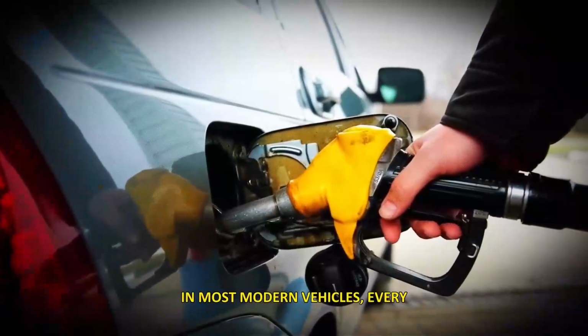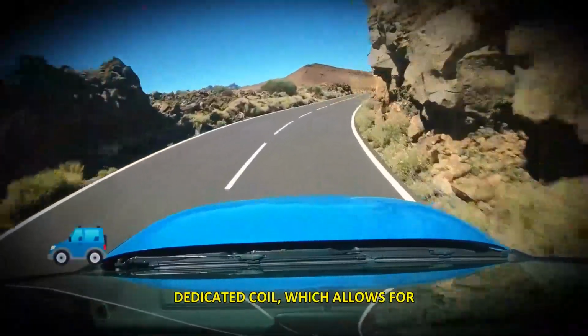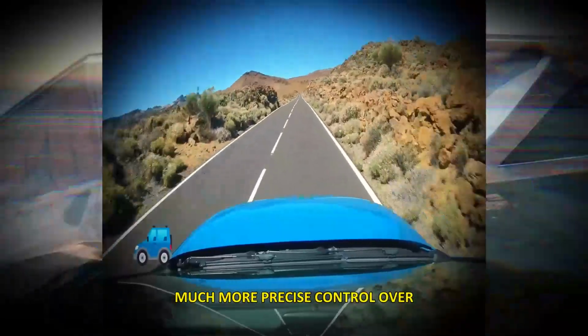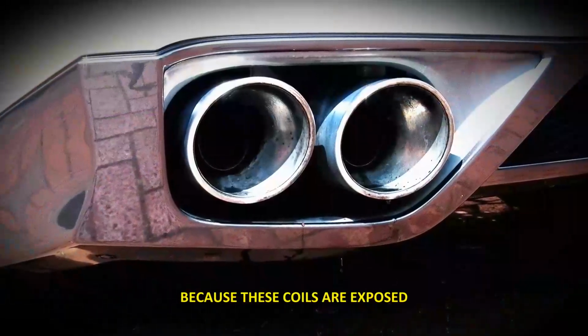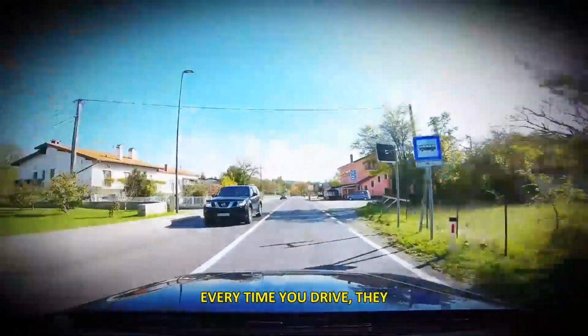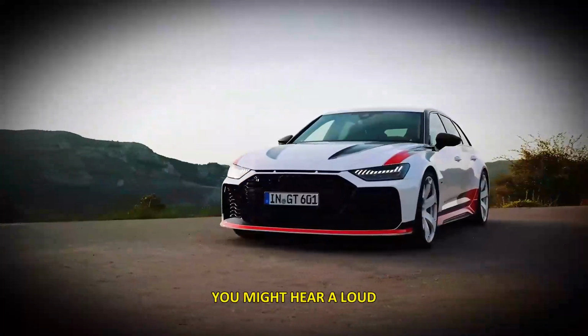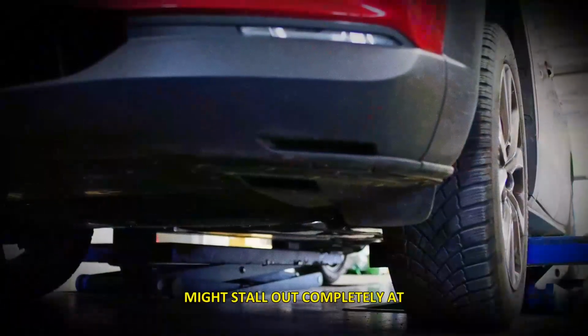In most modern vehicles, every single cylinder has its own dedicated coil, which allows for much more precise control over the combustion process. Because these coils are exposed to extreme heat and vibration every time you drive, they eventually wear out and begin to fail. When a coil goes bad, you might hear a loud popping sound from the exhaust, or your engine might stall out completely at a red light.